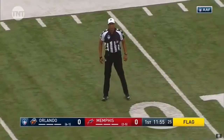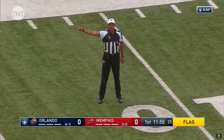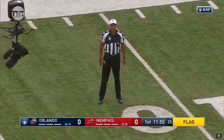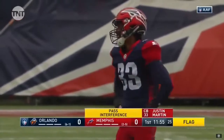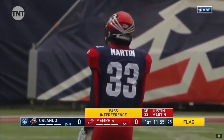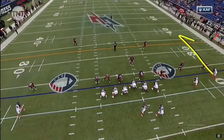Flag down on the play. Pass interference. Defense, number 33. 15-yard penalty. Automatic first down. Well, no wonder it looks so good. Yeah. Well, I said on the other side, those corners are squatting. You're going to see the route here. It's going to be a little bit of a comeback.